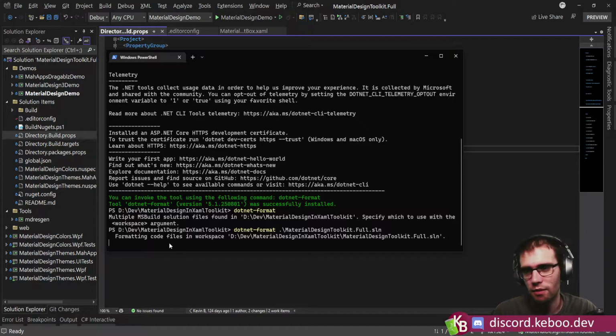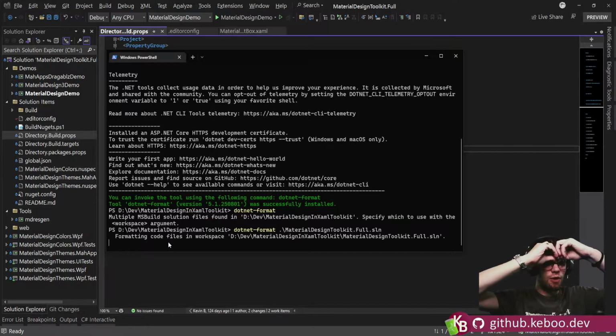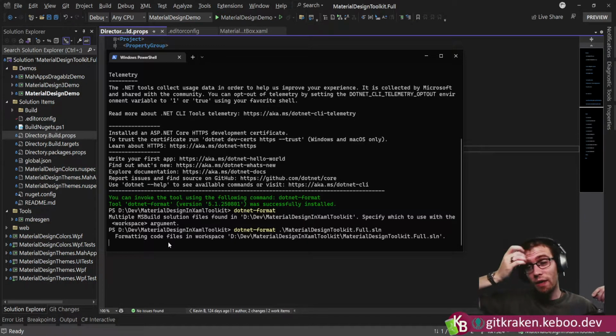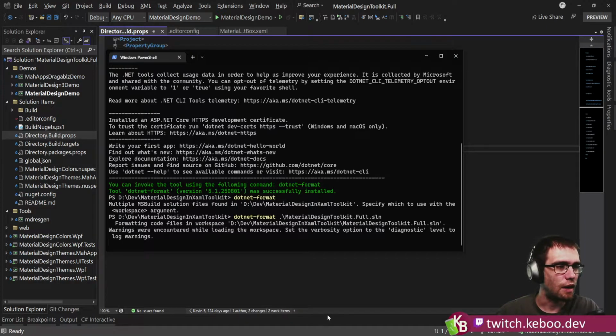Formatting code. The .NET format tool by default, if you do nothing, will look at your editor config and go, I got you. And it will rip through all of your files and apply that formatting. So this is a very quick and easy way to format code in bulk. You can also feed it individual files and different options and all of that. It's got configuration available if you want it. However, in my case, I prefer to just turn it loose.